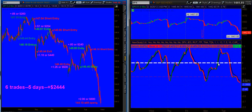So hopefully you enjoyed this little thing. I'm so excited about this whole program. It's going to be absolutely unbelievable. Like you see here, 6 trades, 5 days, $2,400. And it is absolutely simple by just following these lines right here.